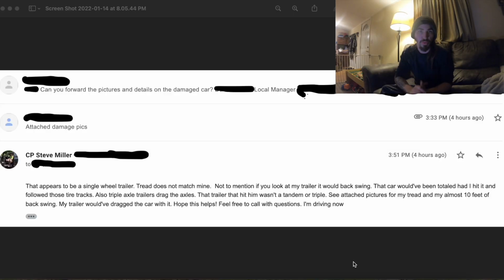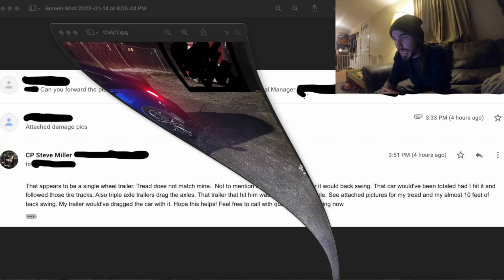All right, so I have poorly edited this email to protect any identities and whatnot, because there's some personal information in here, like emails, phone numbers, names, businesses, all that. So basically you guys can see here detail of damaged cars and whatnot, and I'll go through what I sent back at some point, but I've also poorly edited these.